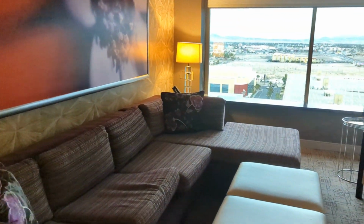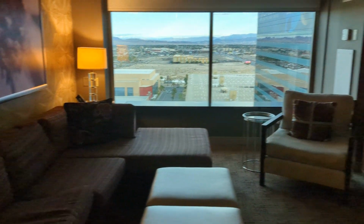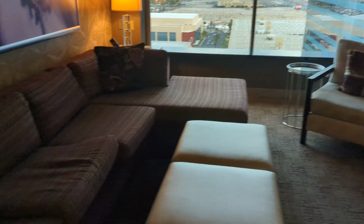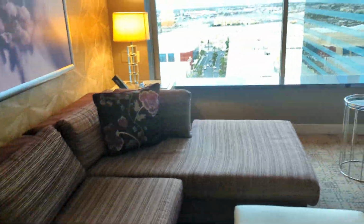So you've got a great big couch, and there would be plenty of space for people to watch TV. One of the things I'm kind of surprised about is that there's only the one TV. And one of the things that I noticed earlier, if you pull up these cushions, there is, in fact, a pull-out couch option here, which, again, is very, very good if you've got extra people.